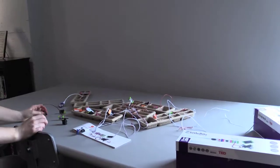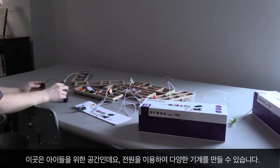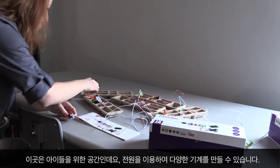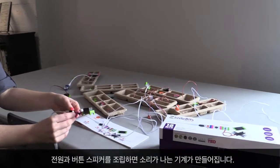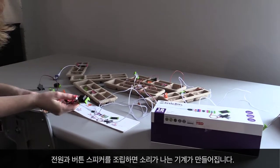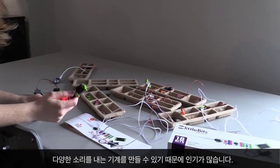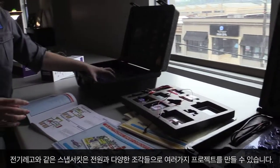At this area for kids, we have some things called littleBits and some things called Snap Circuits. With the littleBits, you can use a power source to sort of build different things. You put the power source to a button, and then you turn it on. The button is connected to a speaker, and then when you press the button, you can do that. But this is a favorite one because it does that. They're kind of like electronic Legos.